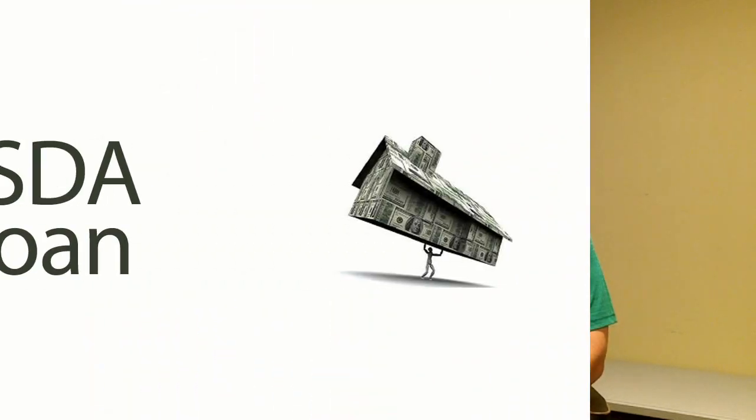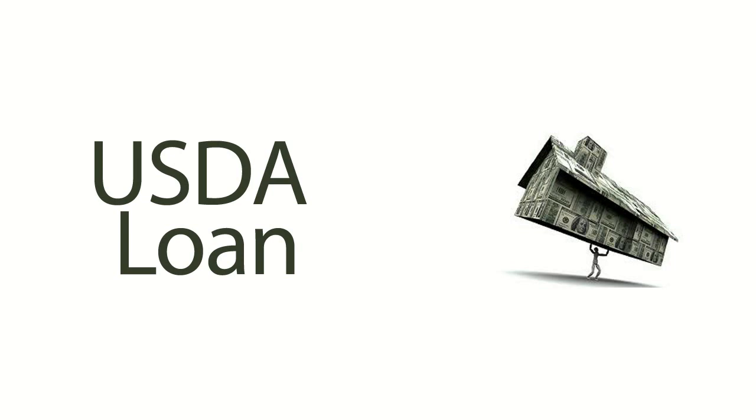And then we're doing a lot of USDA loans as well, which is 100% financing. So we're putting people in houses with no down payment. There are geographic restrictions, and some other restrictions there, but it's definitely a type of loan that's available to a lot of home buyers and has really been beneficial.